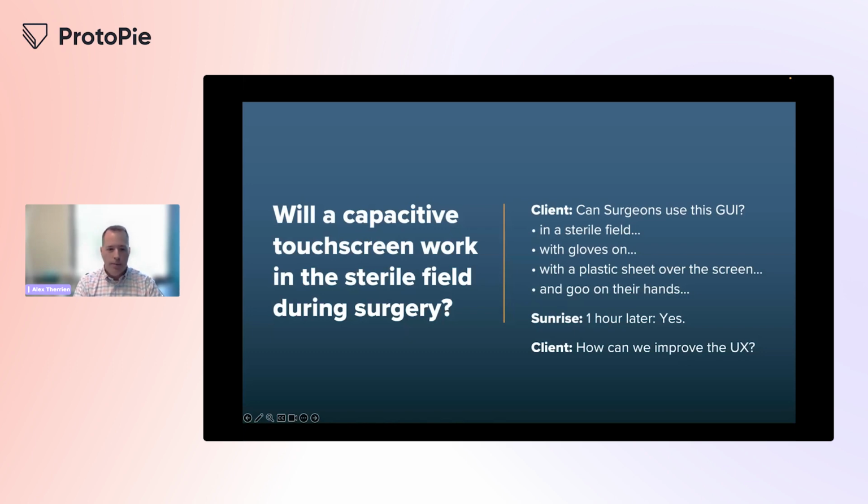And we were talking to them, and they said, well, can you answer all these questions for us? And we said, send us the screen. And once it arrived at our office with the drape, with the glove, with the goo that would be on your hands, because this is going to be used inside a surgical environment where you have to be sterile because you could communicate germs into the body cavity of the patient, which is never any good.